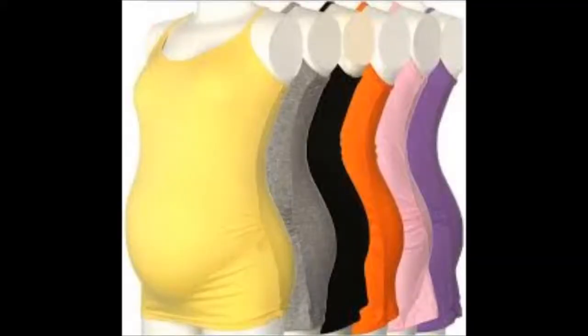Number 4, nursing camis. Oh my gosh, camisoles. You can go to a mommy store and get nursing camisoles. They will be your best friend. When you first have your baby, no matter how teeny tiny you are, you're going to have flab, okay? Until you get your body back. I still don't have mine back because I ate and ate and ate when I was pregnant, and I don't recommend that either.